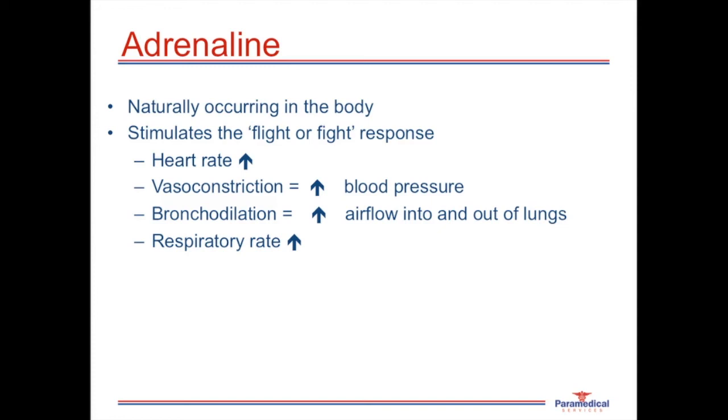Some of the mechanisms that result from the adrenaline release can lead to an increase in heart rate, vasoconstriction, so the blood vessel diameter decreases. This decreases any swelling or fluid loss, and it increases the person's blood pressure. There's also bronchodilation, so the bronchial smooth muscle in the lungs dilates and opens up nice and wide to increase the airflow into and out of the lungs, making breathing easier. And there's also an increased respiratory rate to accommodate all of these increases within the body.